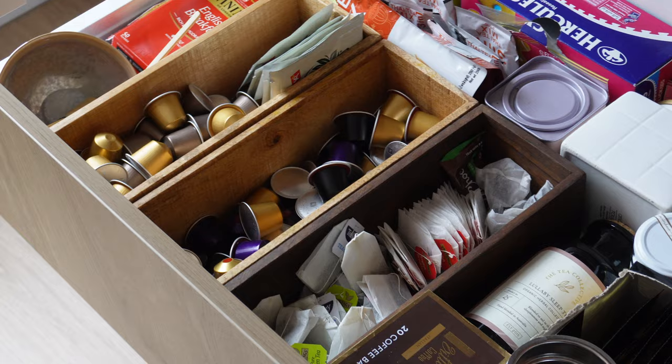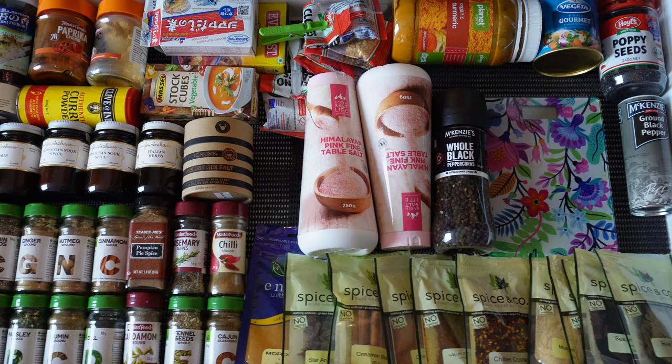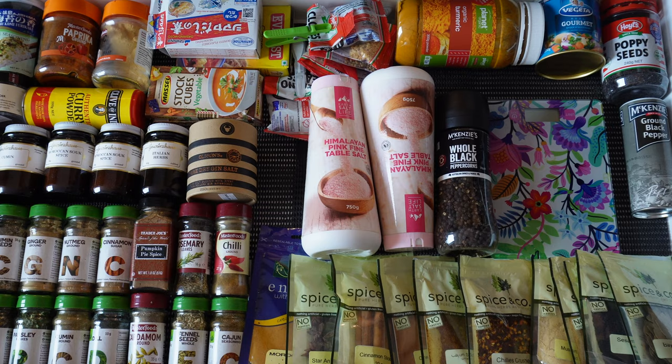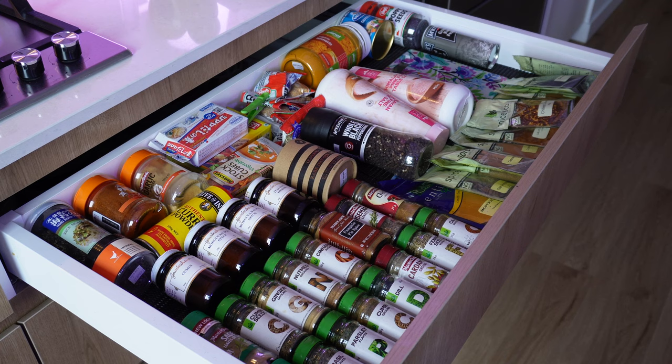On the other side in the top drawer, I have all of my spices and salt and pepper. I really love having these close to the stovetop because I feel like it's easy to access when you're cooking. So I'm not really a person that keeps all of this in the pantry. I just like having it all laying down like this.